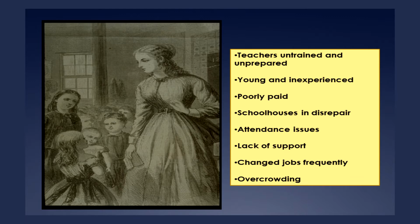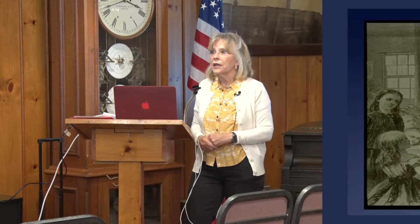There were attendance issues, and if you look in the records, very often, there might be 50% attendance. In the records of the District Number 1 schoolhouse, there were 45 children registered, and the average attendance was 26 students. And that was because of farm work and poor hygiene and disease. And it's in black and white in the records how many children. They kept very accurate records.